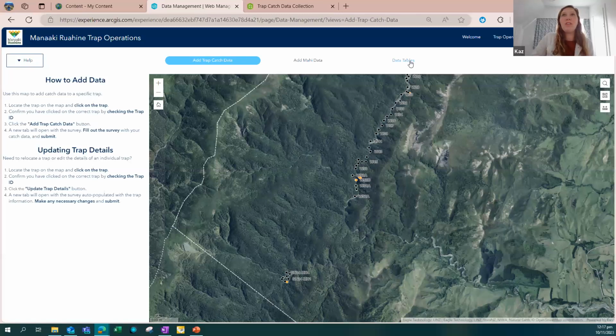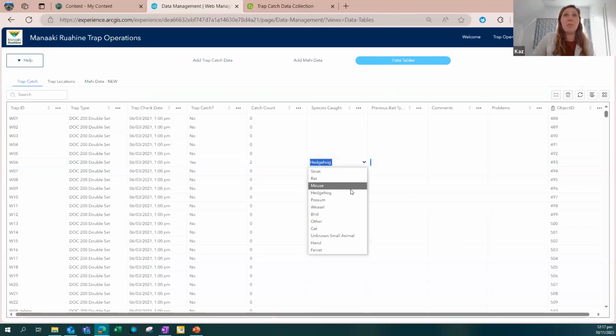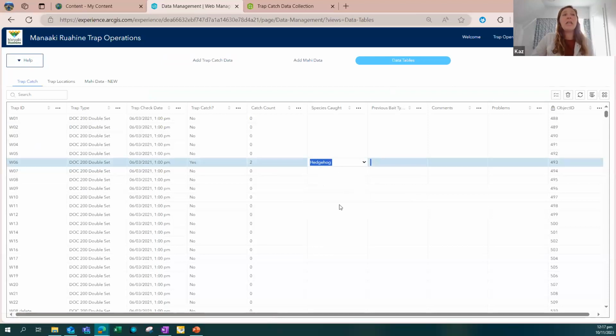They've also got data tables in here that they can edit. So if they make a mistake, they can go in and change that themselves without having to open the survey at all.